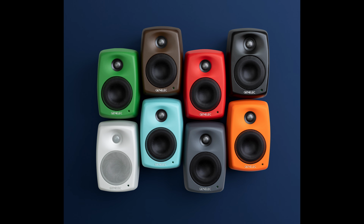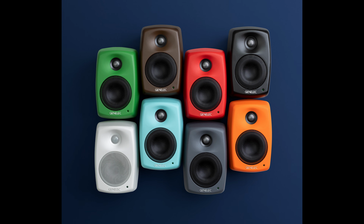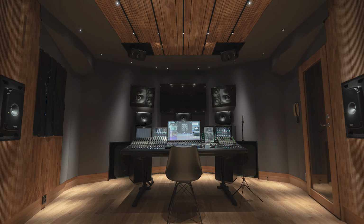What drives my audio is a pair of world-renowned Genelec 8040Bs, and in a nutshell, if you know what these are, you know.